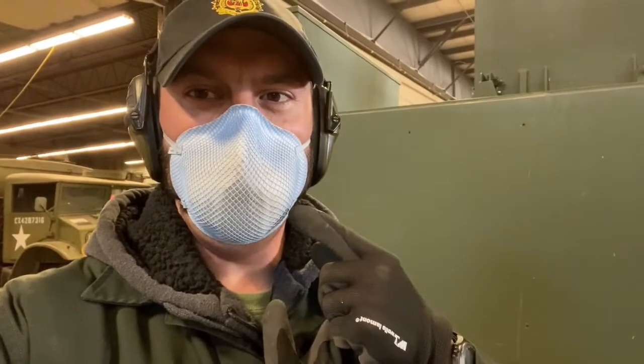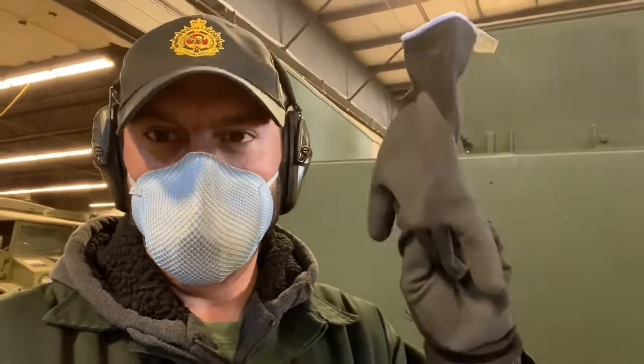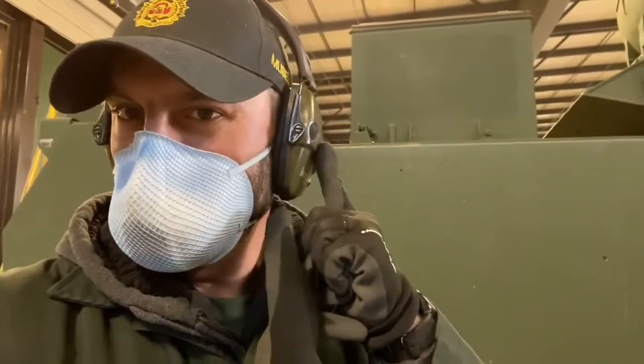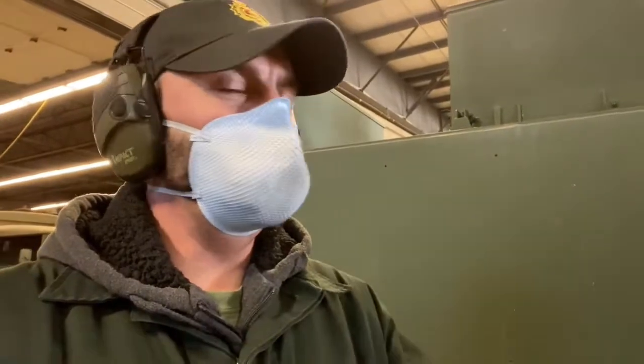So just a look at some of the precautions that we have to take, and I hope you can actually hear us. We're all wearing the N95 masks. We're keeping our social distancing of at least 3 meters between us. We're wearing gloves for all the surfaces that we touch, and obviously our hearing protection, because with this many vehicles running, yeah, that can be very dangerous to your hearing, and that's often a problem with tank museums.